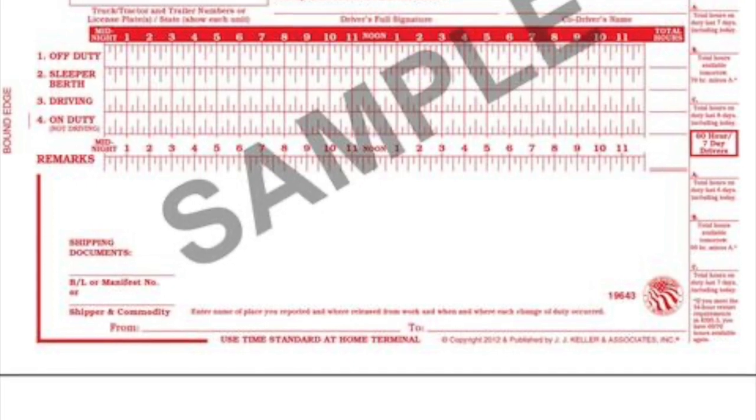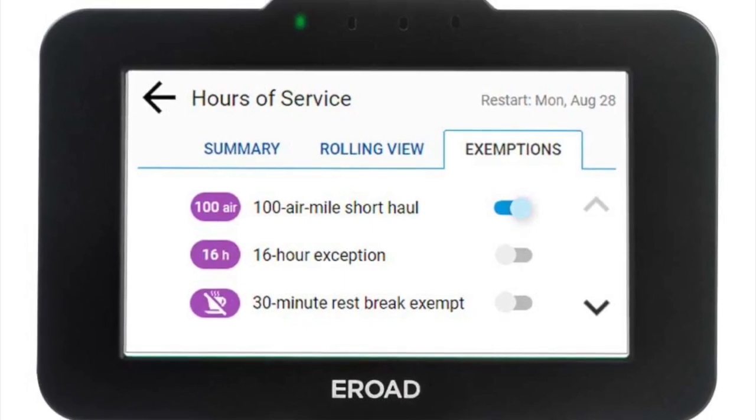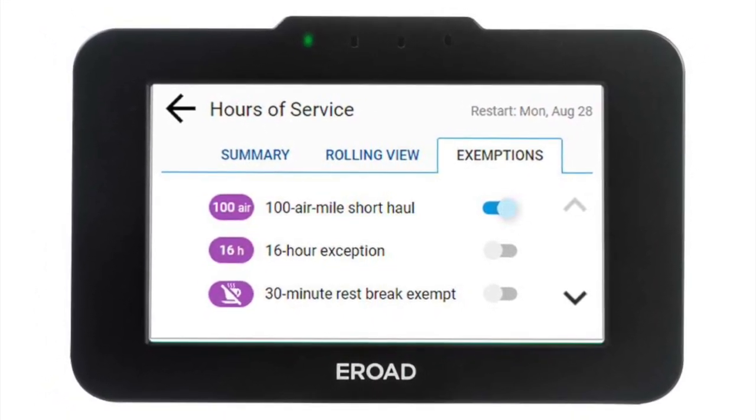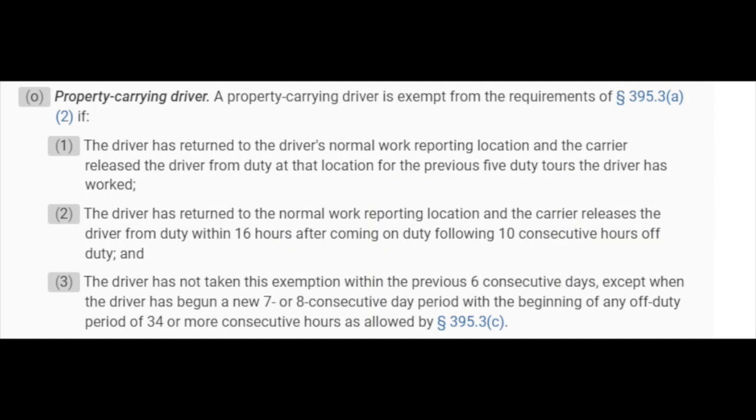For an ELD driver to use it, on E-Road, you simply turn on the tab that says 16-hour exception. It's important to note your ELD device will not tell you if you're eligible to use it. And there are certain requirements that you must meet before you can utilize it.